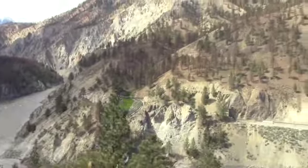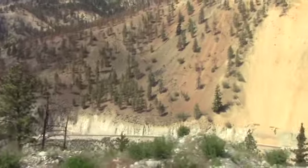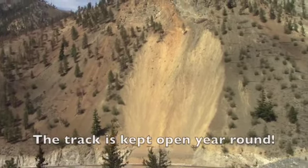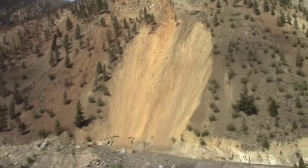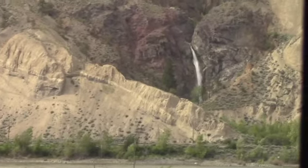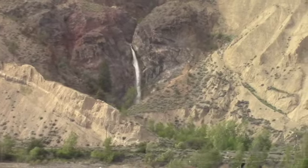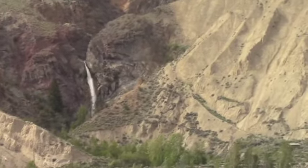Fire went through here this last year. There's a mudslide. Must be really difficult to maintain this track with all this sliding. And there's a waterfall, Moray Fall. Evidently you can hike to it and swim in the water, but it's really cold. It's melted snow.